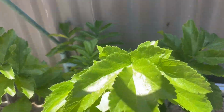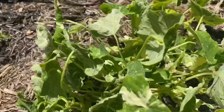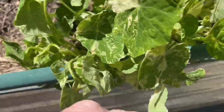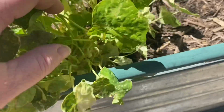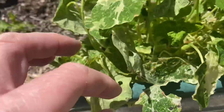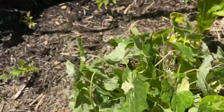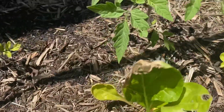My parsnip, I'm still going to leave it in to go to seed. Nasturtium's going great. This nasturtium's going great. It does look a bit floppy at the moment. They call them a trap plant because they attract anything that was going to eat something else, like aphids and things. So this one had aphids and things on it, but nothing else does. So it's great.